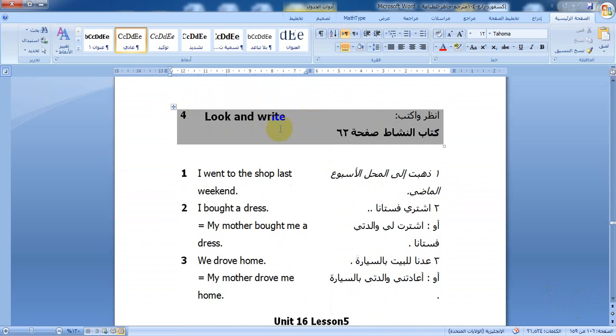Look and write. One, I went to the shop last weekend. Two, I bought a dress. My mother bought me a dress. Three, we drove home. My mother drove me home.